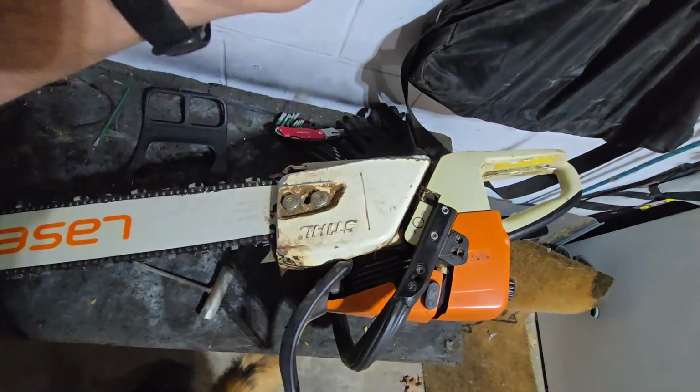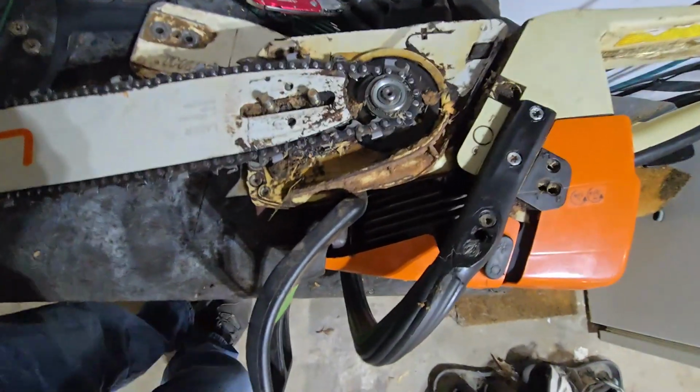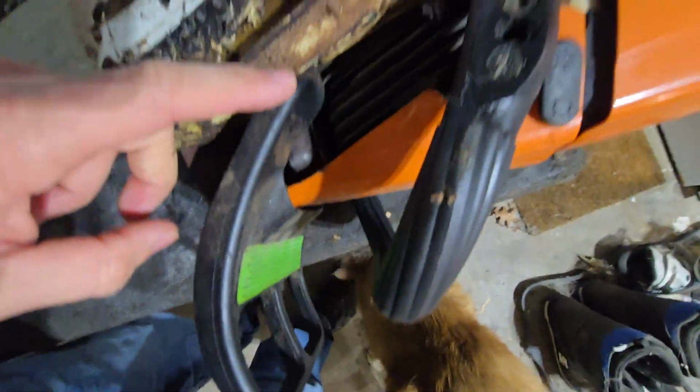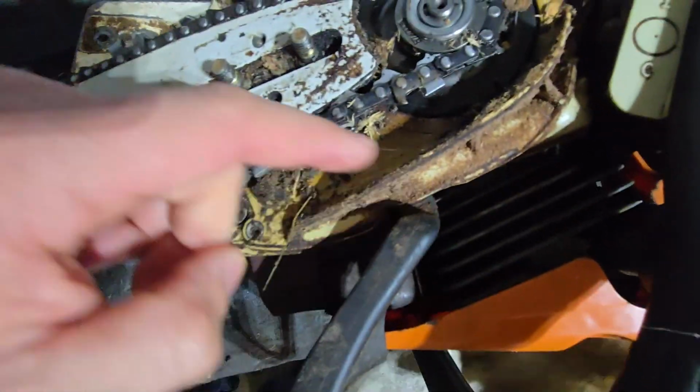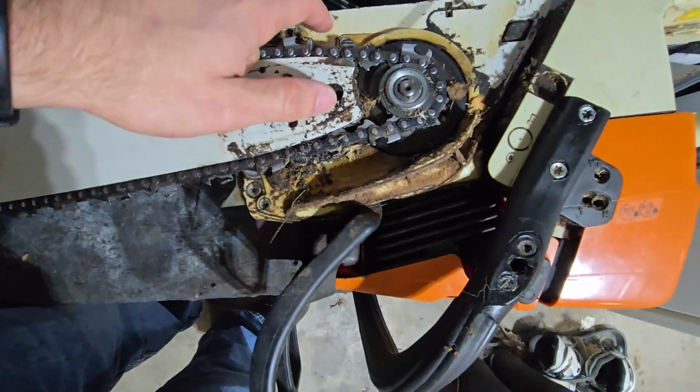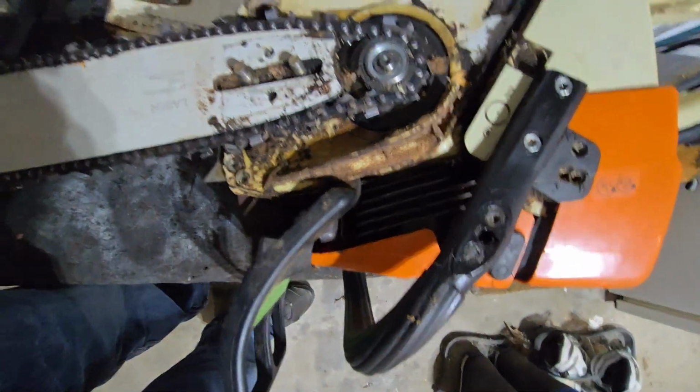So, distraction aside, let me get this cover off, and I will see you. Let's see if I can do this right. There we go. Gosh, okay, well, the mystery deepens on how this actually comes out because it's still right there. So, this cover now has to come off. So, we can take the chain off.